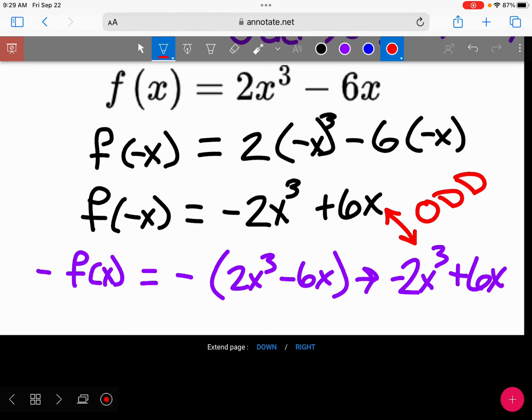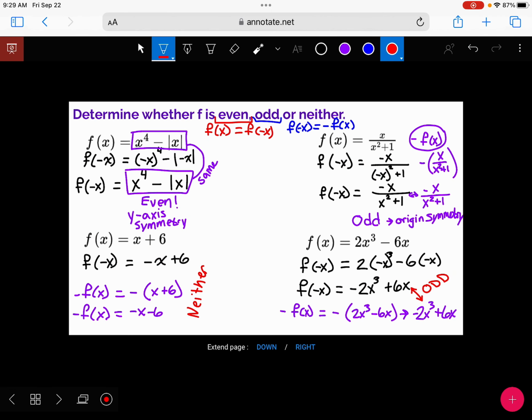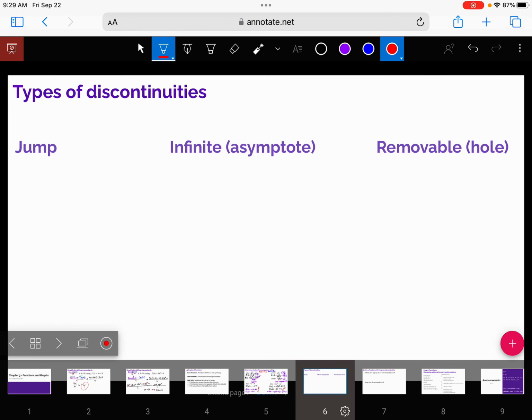Okay? We are heading in a different direction. We're headed away from even and odd for a little bit. Because we are going to start getting ourselves ready for graphing here. Because we're going to be graphing like most of next week. So we've got to talk about some discontinuities because not all of our functions are going to be continuous. We're just doing like a couple of sketches on these, not like proper graphs, so I'm not giving you a grid.